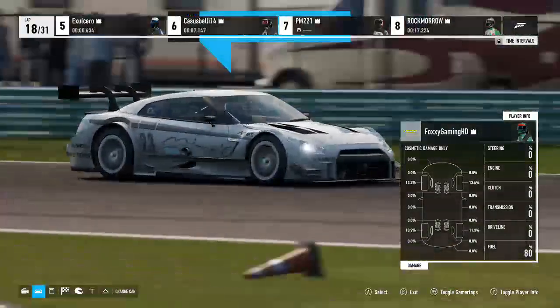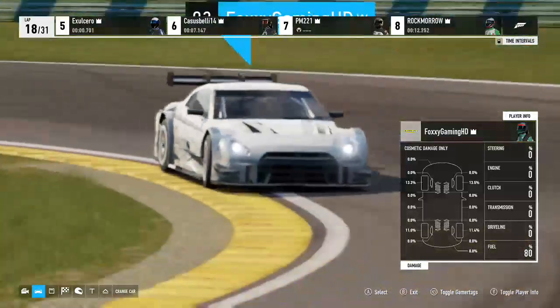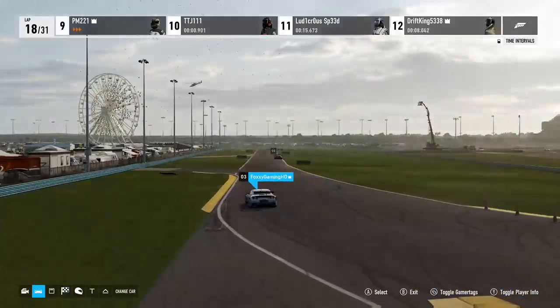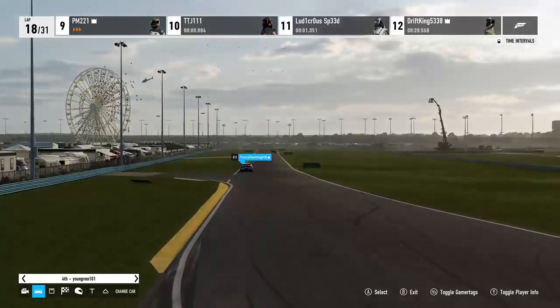he has a 3.4 second gap between himself and Dragos, so it's going to be interesting to see if he can close that gap down at a reasonable pace.